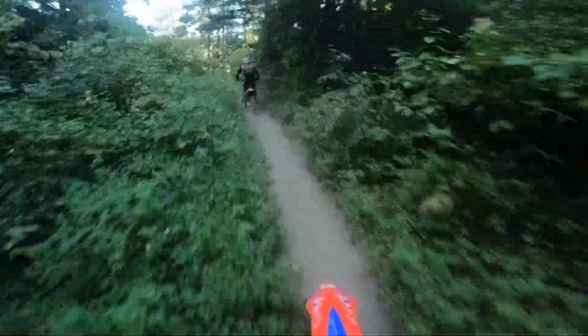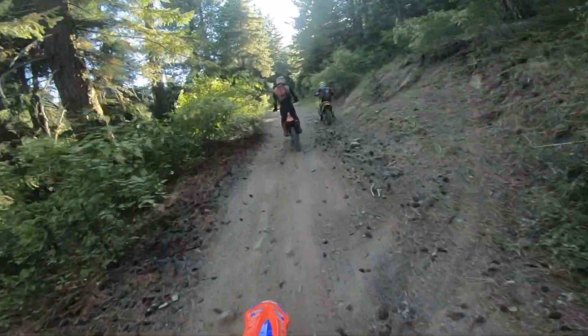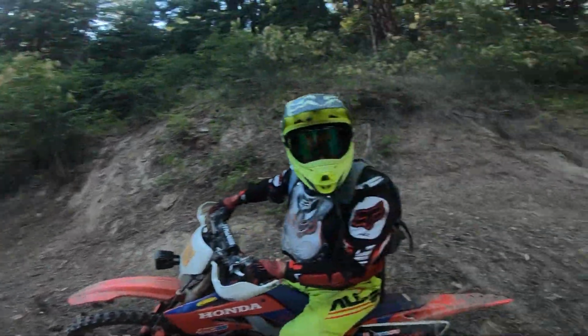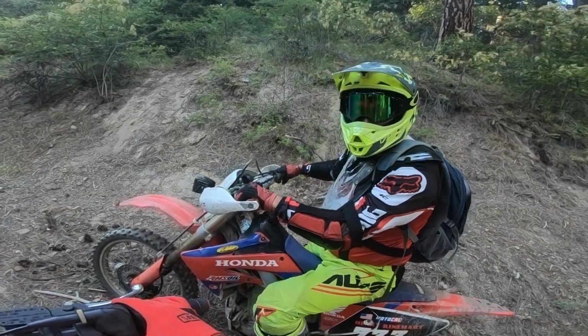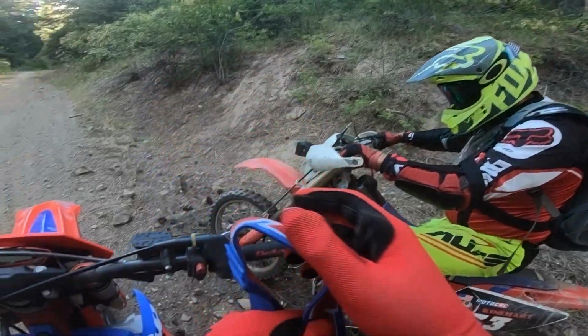We got Luke up ahead on the 22 Honda 250R. It's a sweet bike as well, but I'm a two-stroke guy, to be honest. And this thing is sweet. It's definitely not a 250, but I kind of like that. It makes it feel really, really light.